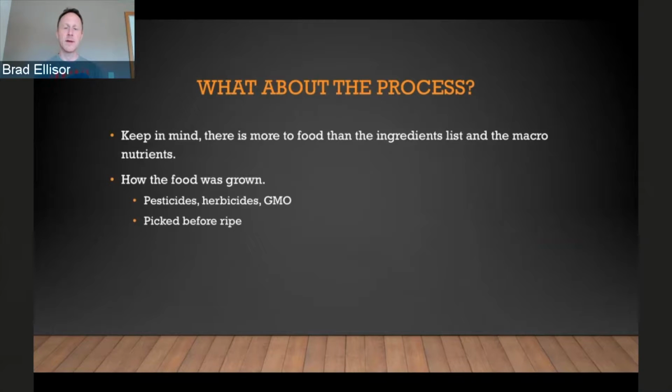So one thing to know and to keep in mind and to really explore and find out is how the food was grown. Has it been bathed in pesticides and herbicides? Is it made from genetically modified organisms? Was the food picked before it's ripe? This is a common practice these days with food transport and things coming from all over the world, that certain fruits and vegetables are picked way before they're ever ripe, so that they don't spoil in transport. And then in a lot of cases, they're treated with a chemical that forces them to artificially ripen.